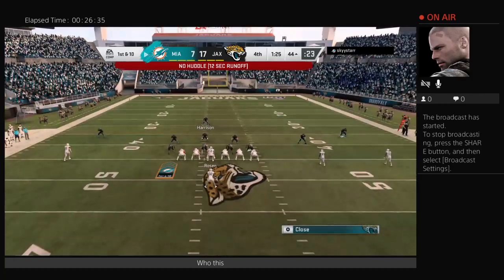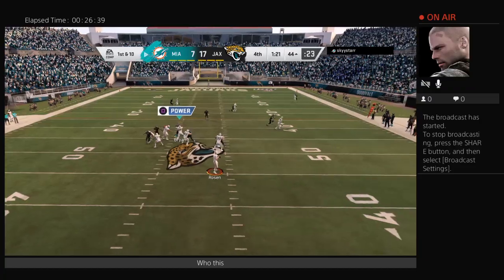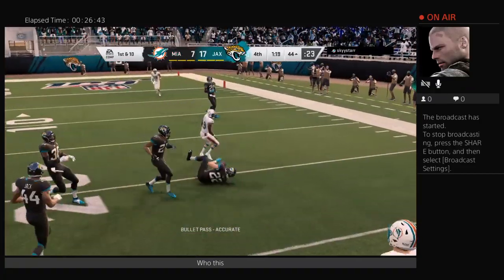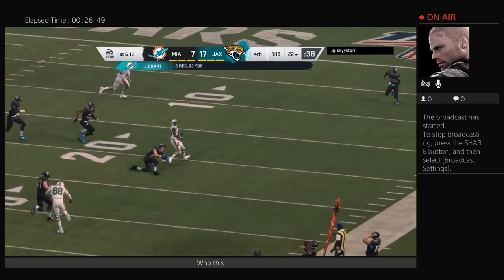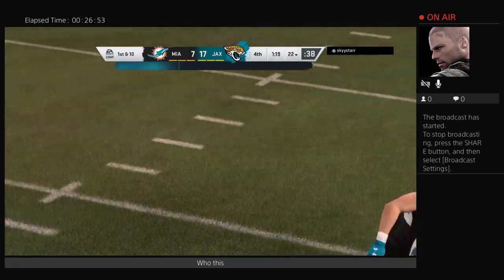That goes for a gain of 31. They go play action here on first down. And this is intercepted, and that should do it. Picked off at the 22. All smiles and high fives on that defensive sideline. That interception will cap off what was truly a tremendous performance.